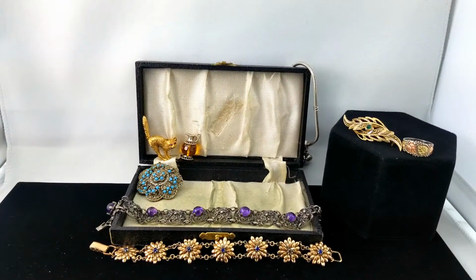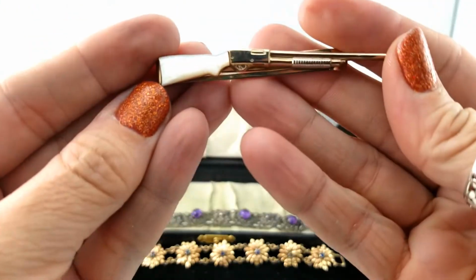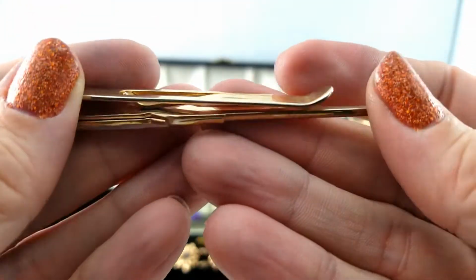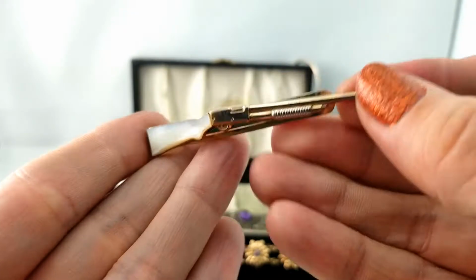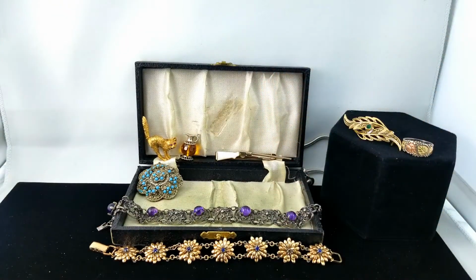Okay, next up is a rifle with a mother of pearl handle. This is a tie bar, and it has a name on it. Swank. Gold tone rifle tie bar by Swank. Cute. Cute. Cute doesn't seem like the right word for something like that, but still.